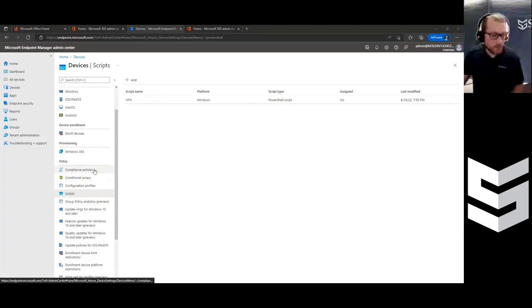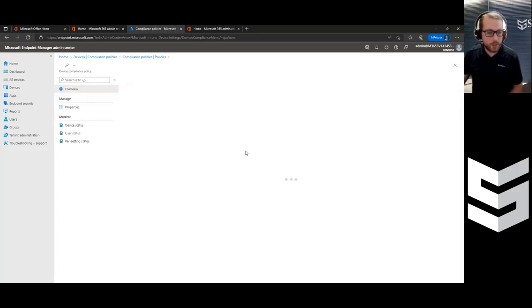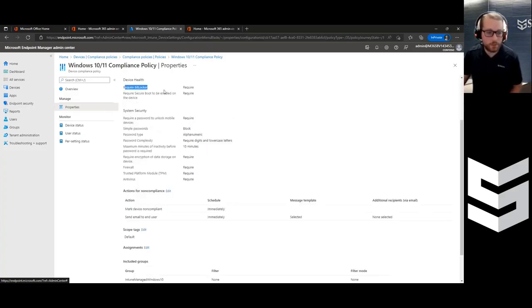Next, we're going to talk about compliance policies. So after we've set up our update rings and our configuration profiles and all our other settings, we want to make sure that the devices are actually receiving these policies. So we have a Windows 10 and 11 compliance policy that we can take a look at. Underneath our properties, we have our name, and then we can configure a variety of different compliance settings. One that we use pretty frequently is to monitor BitLocker. We want BitLocker enabled on the computers to protect company data if it's lost or stolen.